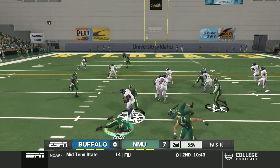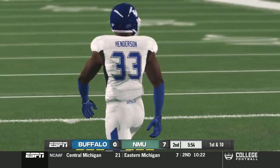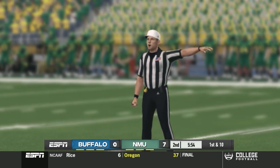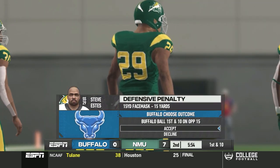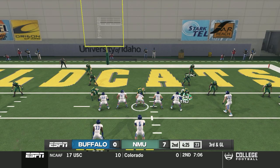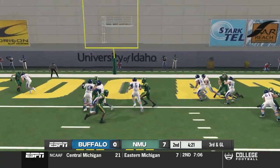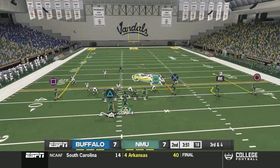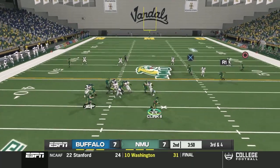1st and 10. There's Al-J Henderson brought down, but a flag on the play. He's pulling on his face mask. He wants the face mask call, and he is going to get it as Buffalo's going to get that extra 15 yards from Steve Estes' face mask. And that'll set up Buffalo here on a 3rd and goal. Casey Case going to take it himself into the end zone for a 2-yard touchdown run.